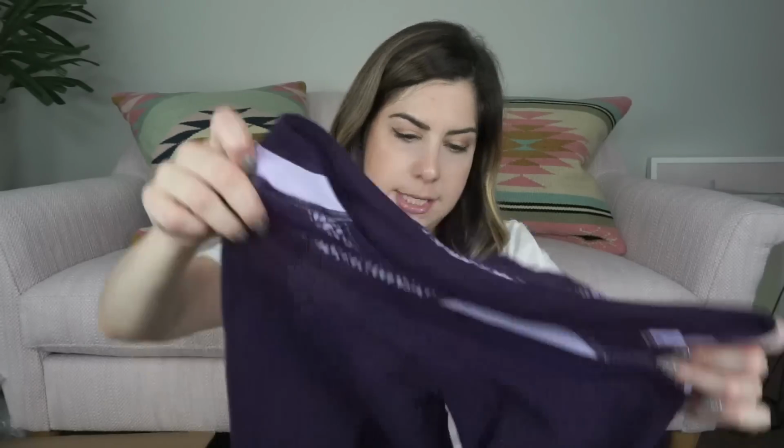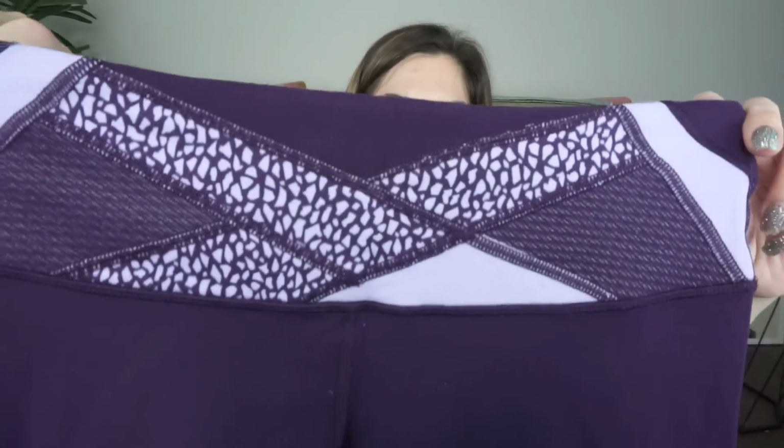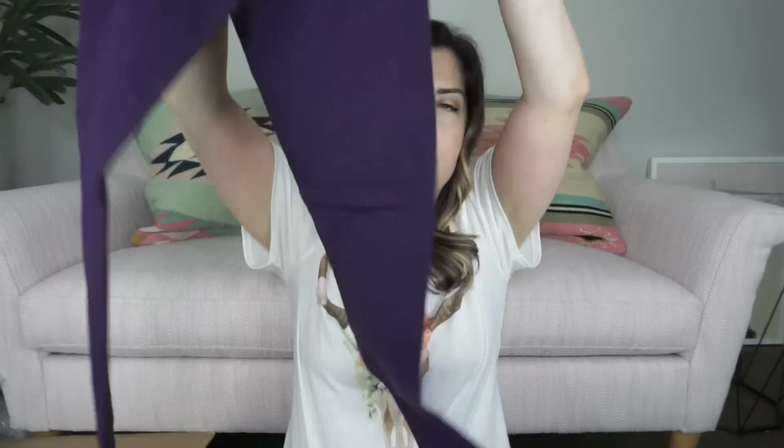Another pair, it looks like, of Lululemon pants, and these are purple with a purple quilted waistband. They are skinny, looks like they are full length. And these I'll probably list around $50. They're a size 8. So those are nice, probably $50 on those.